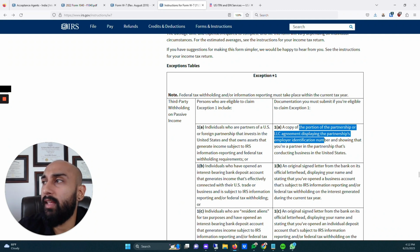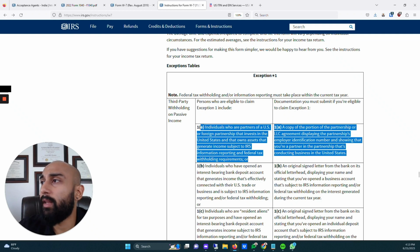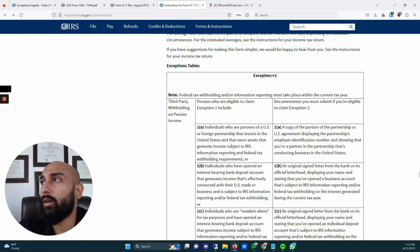So it's better to send out that EIN letter, the one that you received, CP 575, the initial notice that shows your EIN. Mention that on the operating agreement as well, and then show that you're a partner in a US partnership conducting business in the US. Again, when they're saying partnership, you can replace that with even single member LLCs. So this exception will apply to you. If you want to apply for an ITIN, if you have a single member LLC or a multi-member LLC, you can qualify to apply for an ITIN.